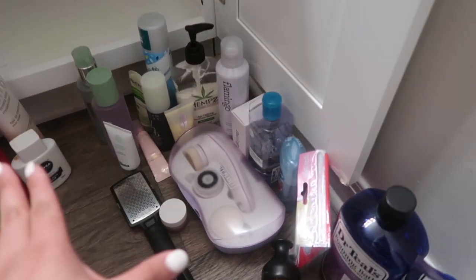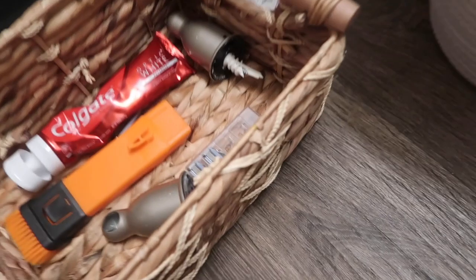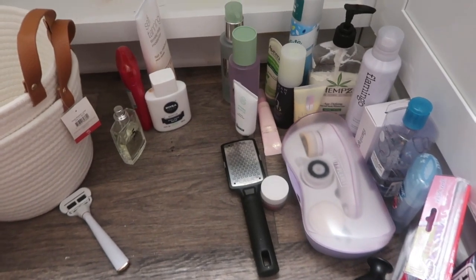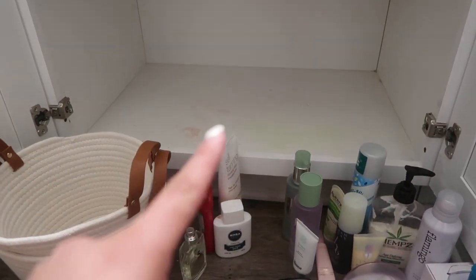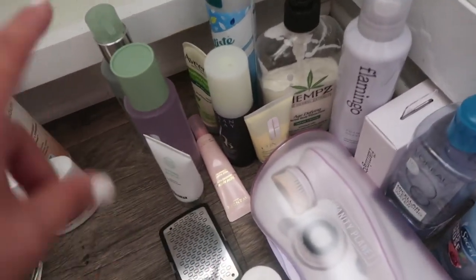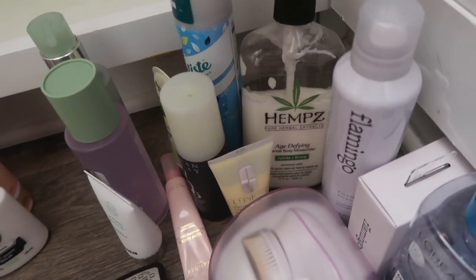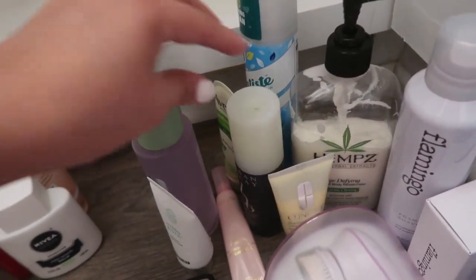So I've pretty much separated everything that's mine, and in here I just have random things. Literally random things. I don't know. But I'm going to quickly clean that up and then just organize. I have a lot of my skin products that I use at night, like my lotion when I get out of the shower.